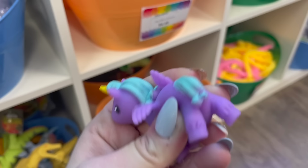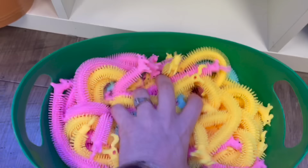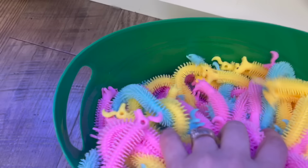But I found another purple unicorn. This one is like a sand. He unfortunately does not poop glitter, but he's still cute. These are tons of unicorn noodles. Unfortunately, I don't see any purple in this lighting. This pink is like coming off as purple, but I promise in person, there's nothing purple in here.